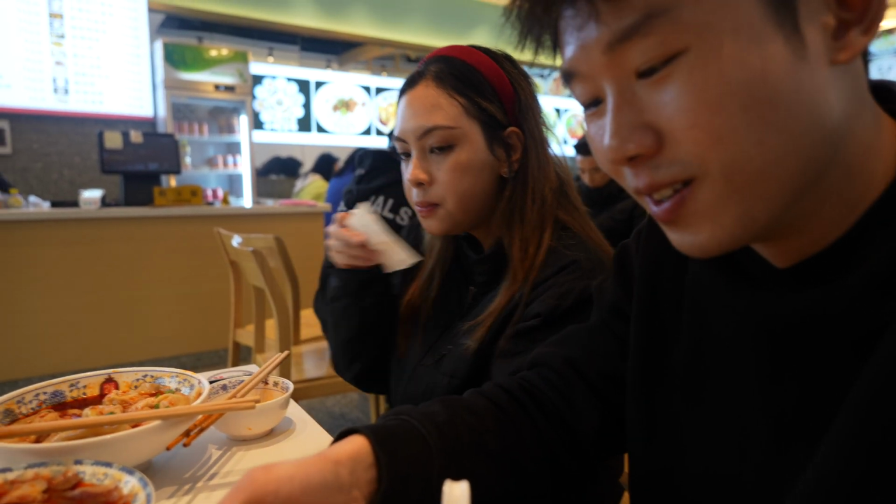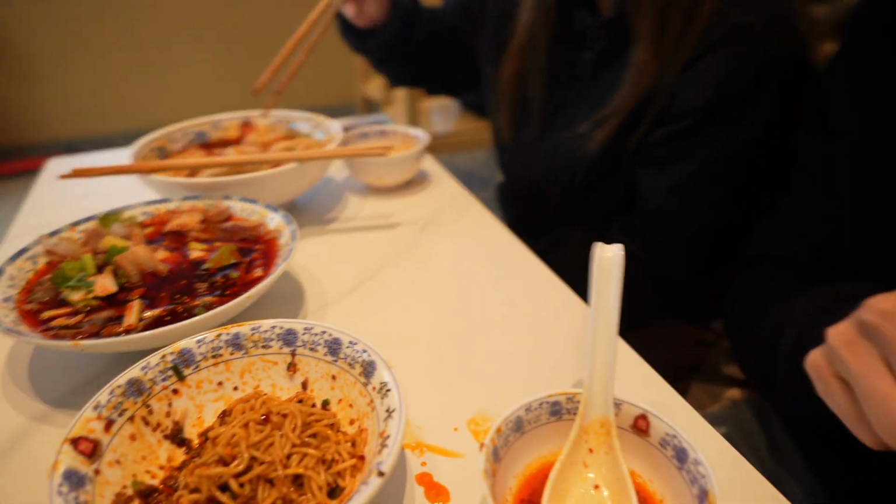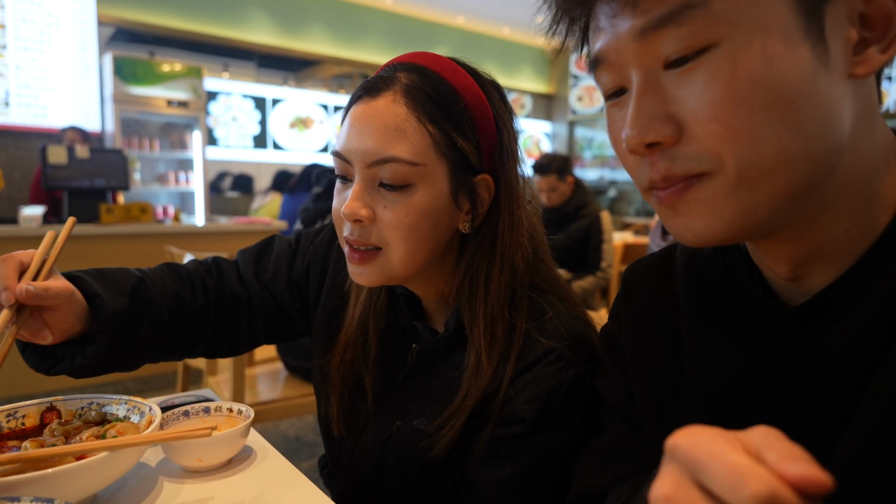But the noodles though, we can't stop eating the dandan noodles here. It's so freaking delicious. Don't wear white when you're visiting the city. Don't wear anything precious. Chili oil everywhere. Food is good? Food is good. I can eat this kind of spicy.